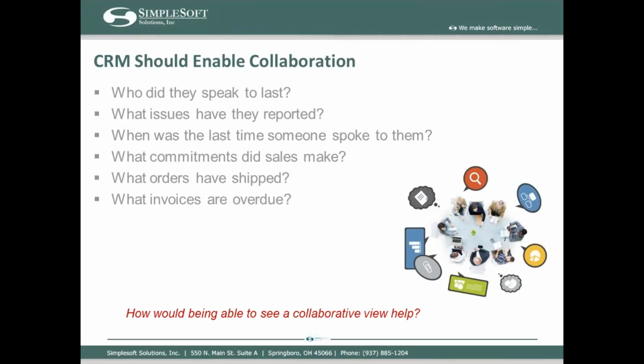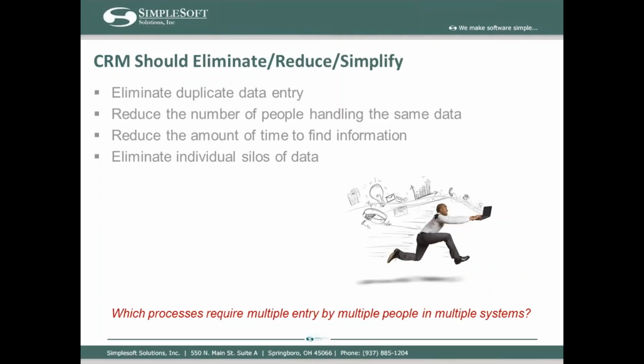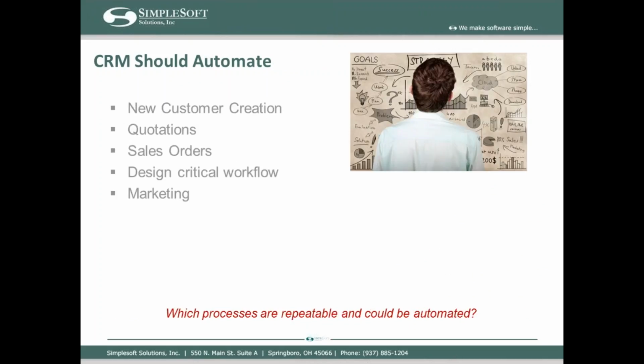When people work together and they can see the same data in one place, it is extremely valuable to the organization, and it shows to the customer on the outside. So CRM should eliminate, reduce, and simplify. It should eliminate duplicate data entry, and I think you'll see that today through this integration. Reduce the number of people handling the same data and the time to find that information, and just eliminate silos of data to begin with.